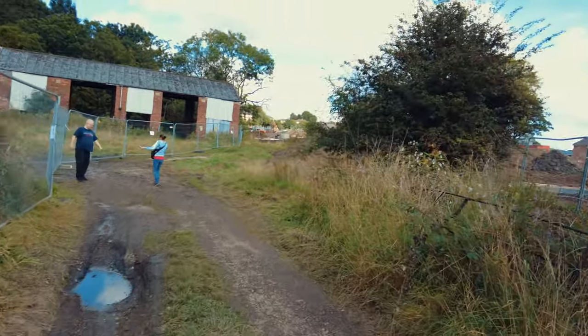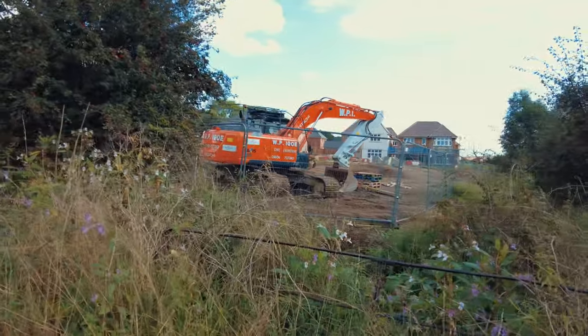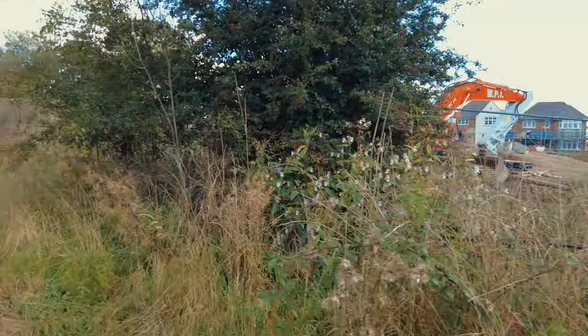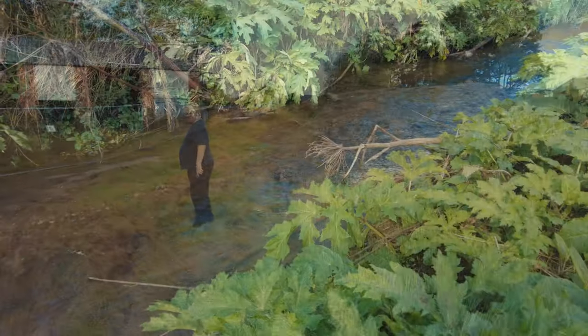But as you can see here to the right, they're doing a load of building and whatnot, so it's looking like we're going to have to go that way, guys. Back round and over the field.